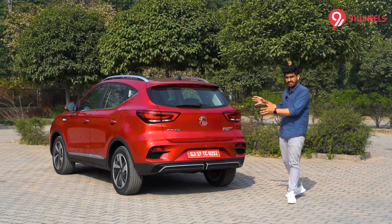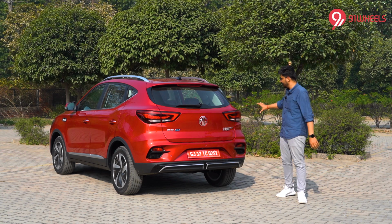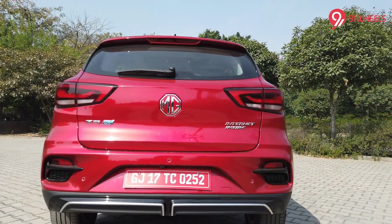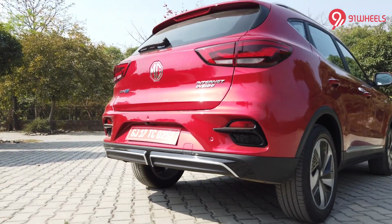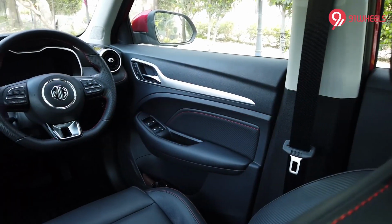Now things at the rear too have changed, and let me tell you, they have changed for good. What we get are these new LED tail lights. We also have a prominent MG logo right in the center. The bumper is new, features this gloss black treatment, which in my opinion looks fantastic. And in all, if I talk about the design of the MG ZS EV, I think it's a sorted vehicle and should appeal to most of the buyers.